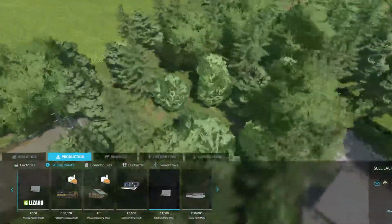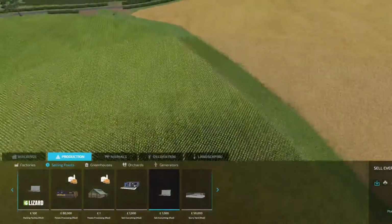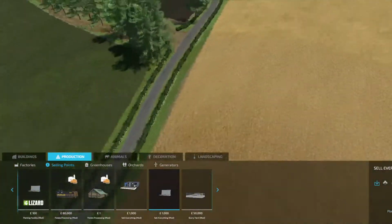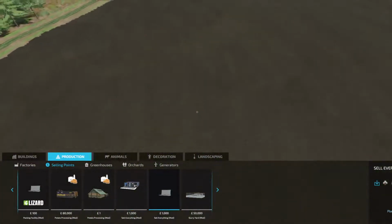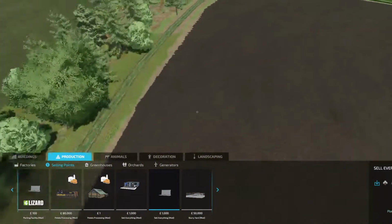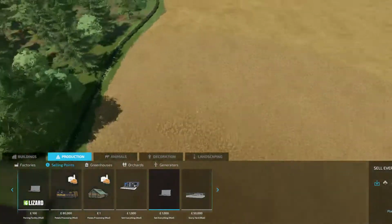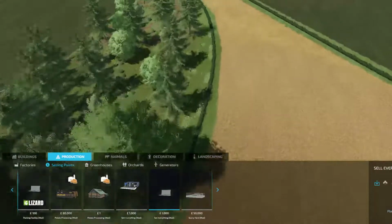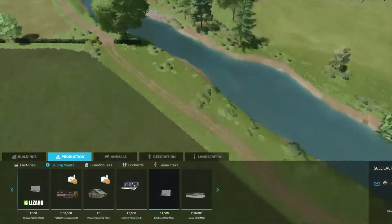Sell point wise. Oh, now I know what we do need to add in. Near to the BGA, which is up this trail, I think. No, that's not a BGA. Okay, I'm officially lost.